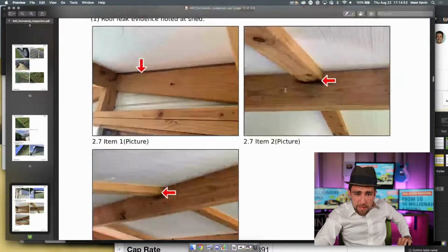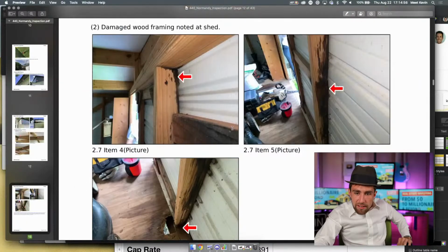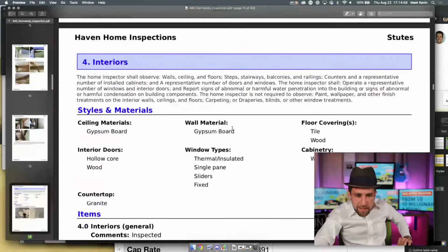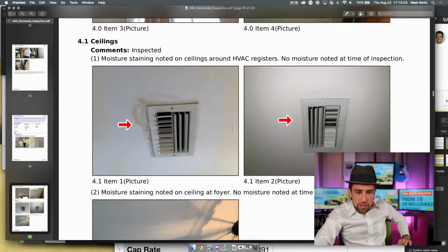No, not that big of a deal. I mean, a little bit of... what is this? A little bit of a roof leak over here. Okay. Oh yeah. Well, you can fix that. Let's see what else. Some cracks. This is a pretty minor inspection so far.